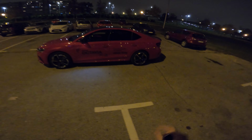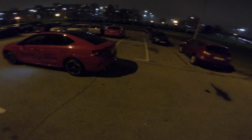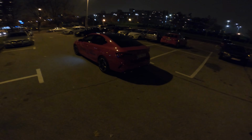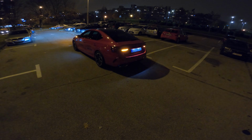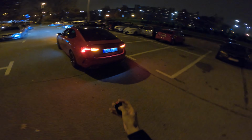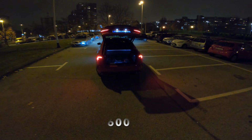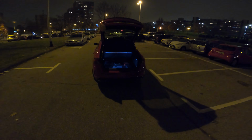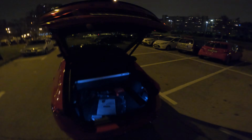Also, this is sport suspension, 15 millimeters lower than the standard, so watch out for those curbs when you're going up. And this is the back. You have that gimmick, very nice and elegant. We pop the trunk with a key. You can also see dynamic turn signals, very elegant. 600 liters, very spacious.